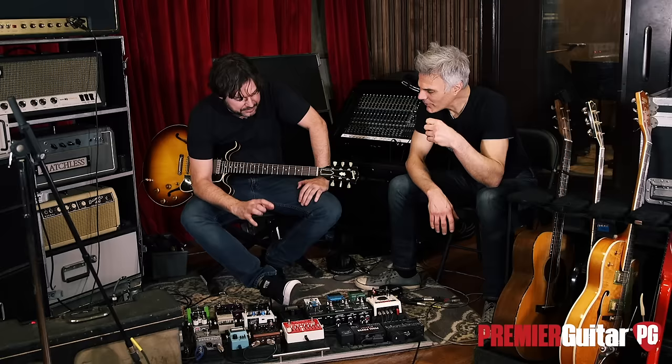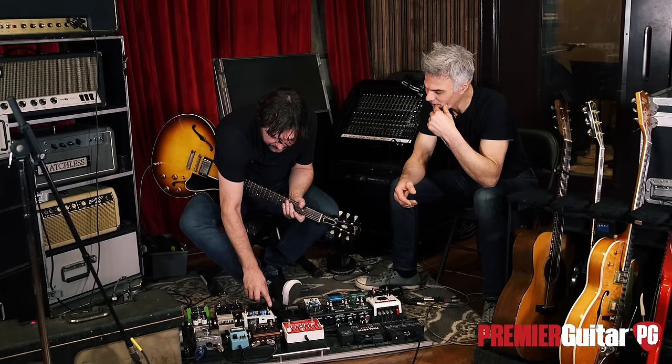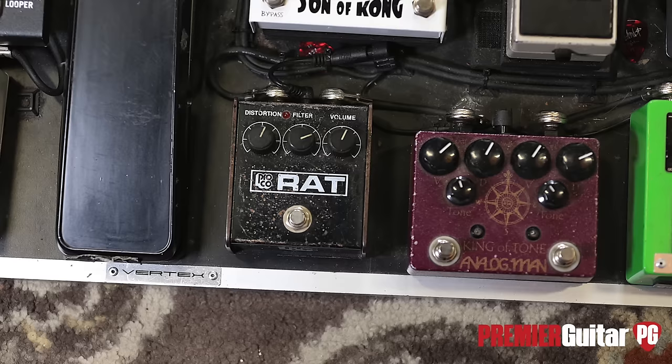It's interesting, with the exception of the EQ, you really don't hit the amp very hard volume-wise with any of these overdrives. No, man. I mean, the Rat does, right? Well, it's a Rat. I love Rats. A particularly great Rat, too. They're all different. I love this one.